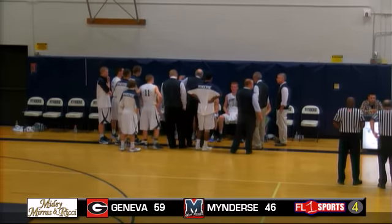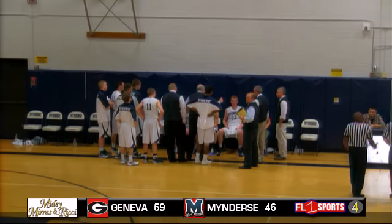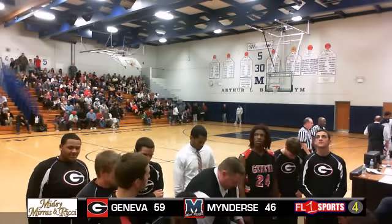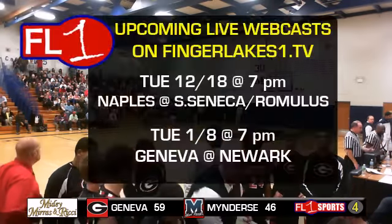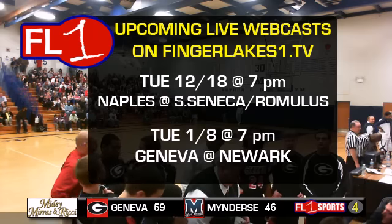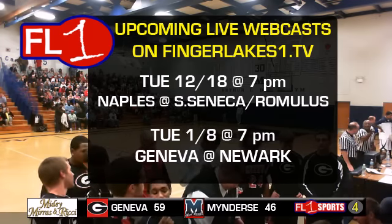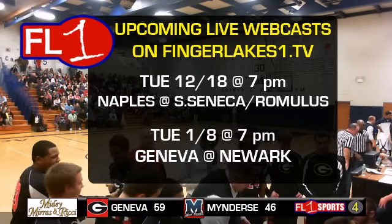Sims with 18 points to lead all scorers. Also in double figures, Donahue has 14, and Dolgos off the bench has 11. Meanwhile, Brandon Pasalacqua leading the way for the Mynderse Blue Devils with 13, 9 points from Ricky, and Miller now in double figures with 10.